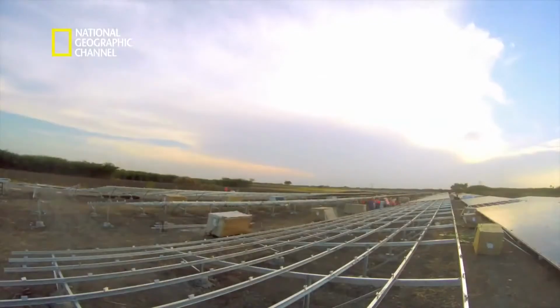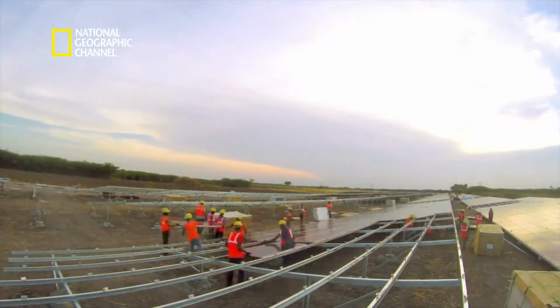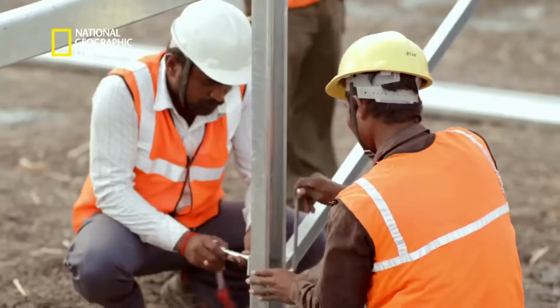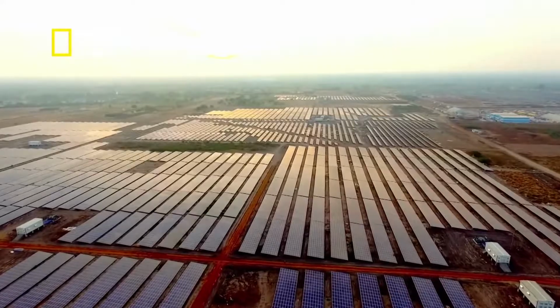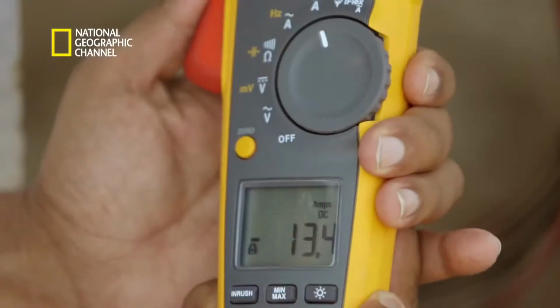I was not very sure whether we will be in a position to complete the balance work by the end of the month. Roughly 120 megawatts of solar modules still had to get erected. Supervisors of every department were pushing their teams to keep up the pace. You could sense nervous energy on site at Kamudi. The last clusters of panels are being erected, connections made, system checks completed.